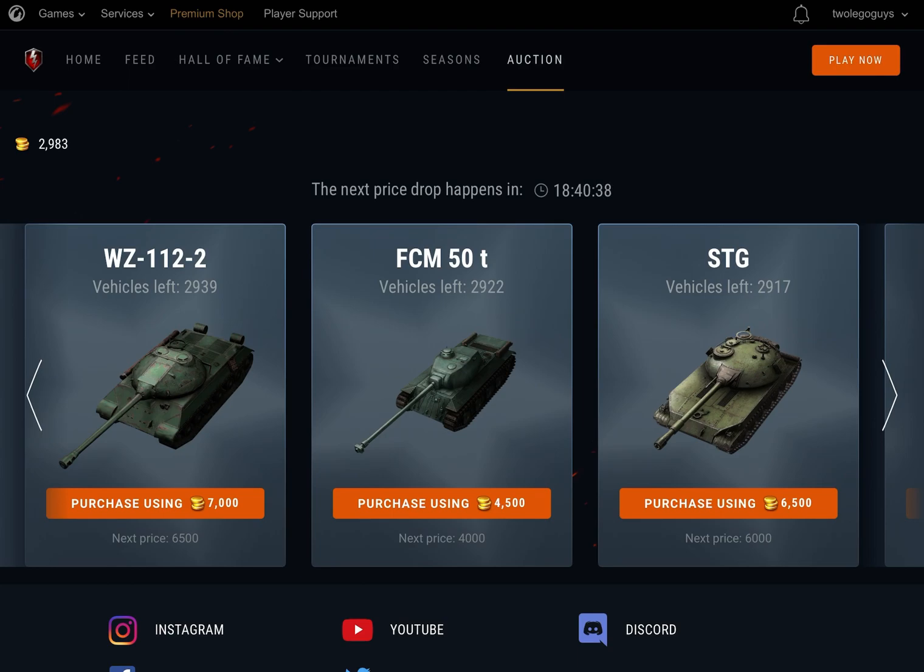But yeah, FCM50T, it's an okay tank. It's not that fun of a tank. It's not anything too special. But for that 4,000 price after the next price drop, that really isn't too bad. So if you want the FCM50T, that is not a bad price.